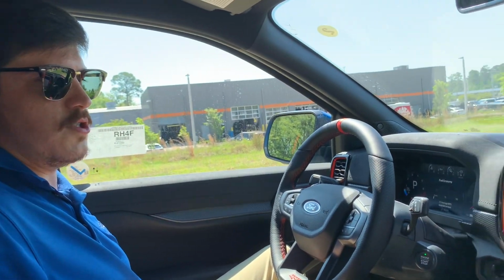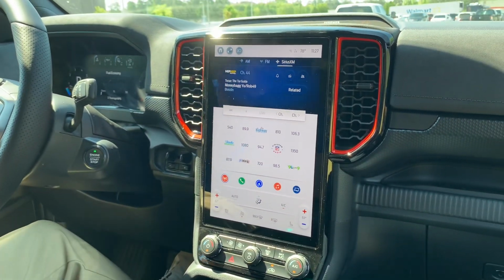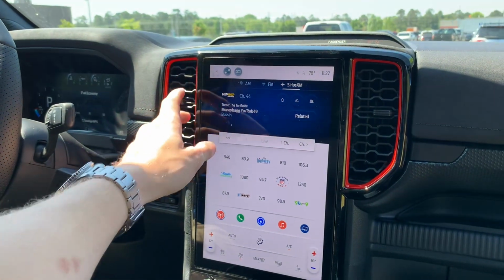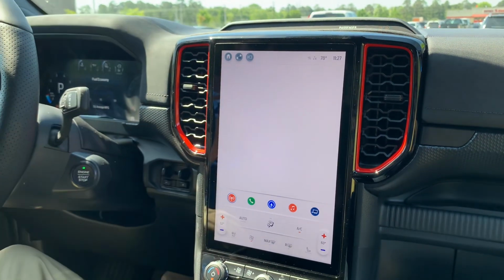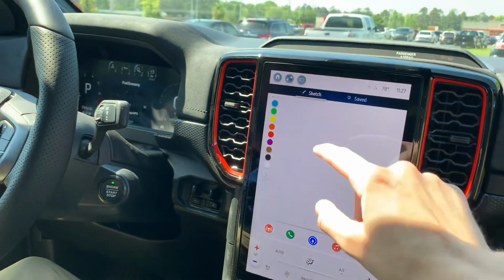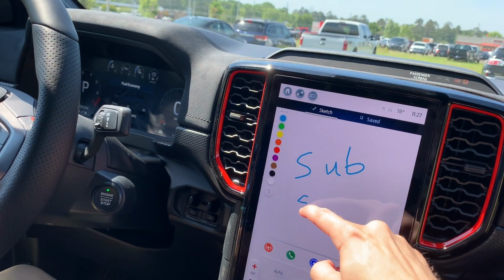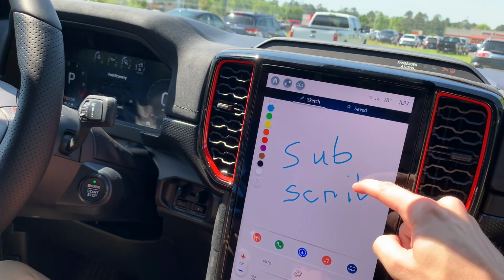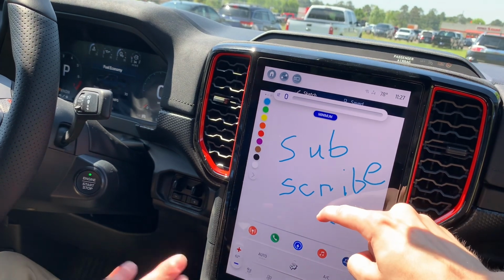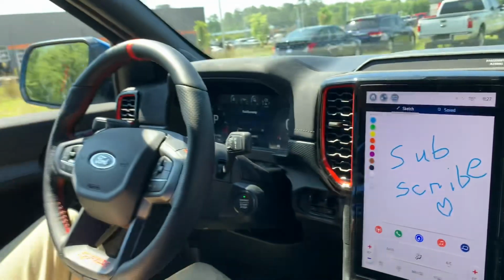But we're going to go ahead and show you all this new inside stuff. So you got your large Sync 4 touchscreen on the center stack here. So a lot of cool stuff. You got a lot of options you can choose from. If you notice down at the bottom, you've got your controls for your climate, and also you got the physical gauges right below that. Which is super nice. I really like the physical gauges instead of messing with the screen while I'm driving. So something super convenient that Ford really thought of.